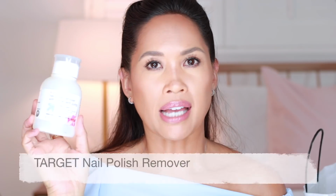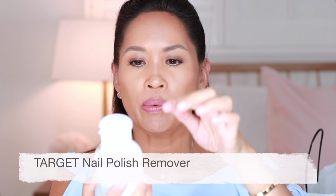Oh, a drugstore item. Acetone nail polish remover with convenient pump. This is from Target, and if you lift it up, you can just put your cotton pad on here and push down, and then the product comes up through here, so you're not dealing with the cap and turning it over. So I like the dispenser on this, and I've already purchased another one.